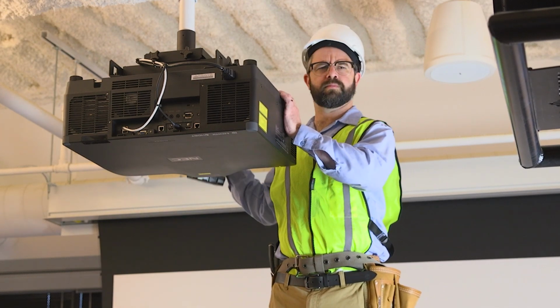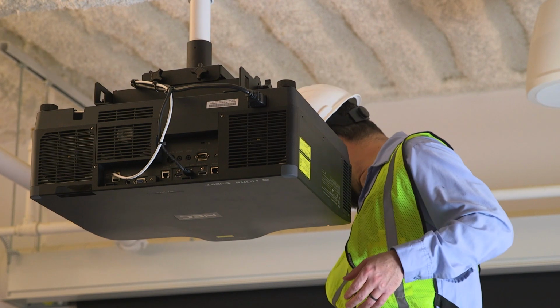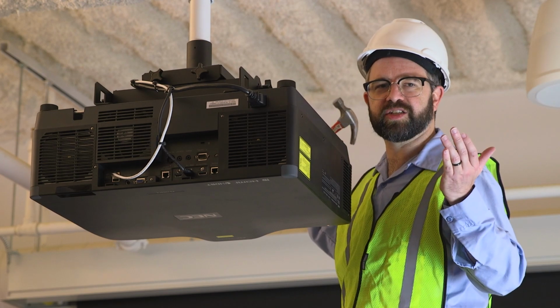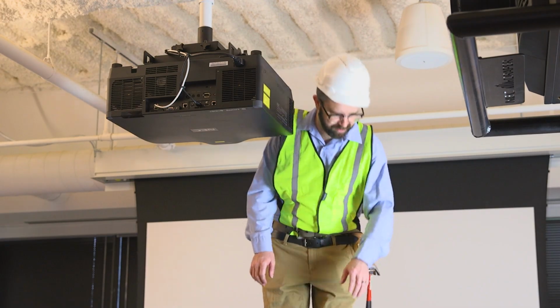Hey, what are you doing? Changing out the filter. Hey, you know that projector's filter-free. Huh. Okay. Whoa, whoa, whoa, whoa, whoa. I gotta change the lamp out. You know that projector doesn't have a lamp either. Its light source is laser and it's maintenance free. Wow. These NEC projectors really are something.